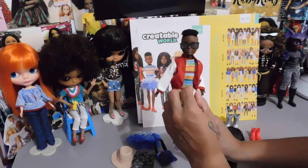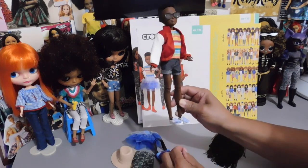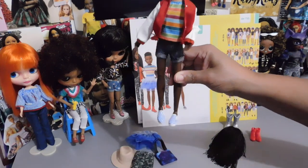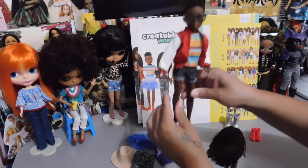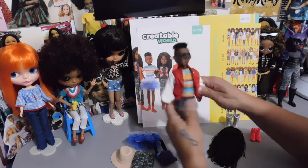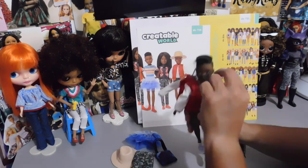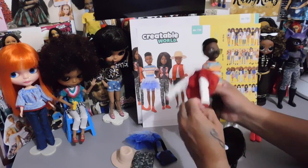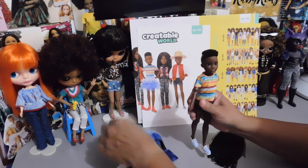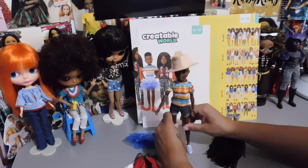And then we decided to go with the varsity jacket and then the t-shirt with the stripe and the cutoff jean shorts. And then we decided to go with the Vans. And again, the quality of these outfits and these little pieces is really, really nice. Then we can take the jacket off if we decide to go with a completely different look. We can remove the jacket and the eyeglasses. I keep saying sunglasses. And then we can go with the hat and have another whole entire different look.